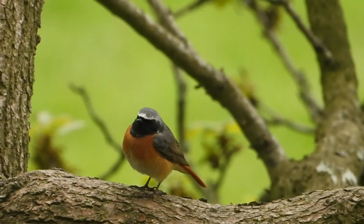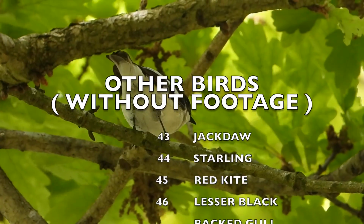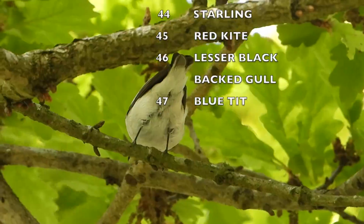What a lovely bird. We did see some other birds, including red kite, jackdaw and blue tit, but it was now time to move on. Hey folks, we're still looking, but we have picked up the two birds we came here for, the redstart and the pied flycatcher. Redstart was a bit of distance. We had a pied flycatcher really quite close, which was nice.